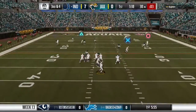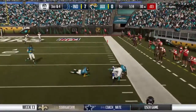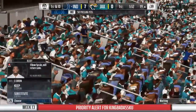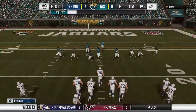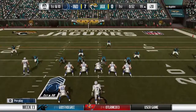Play action now. Brissett. It's a short one here, complete to the tight end. And inside the 20 before he's brought down. 12 yards there as they keep this drive rolling. It's another first down. Brissett going to lead his guys up, first and 10. And he's a perfect 6 for 6 here to start the ball game.